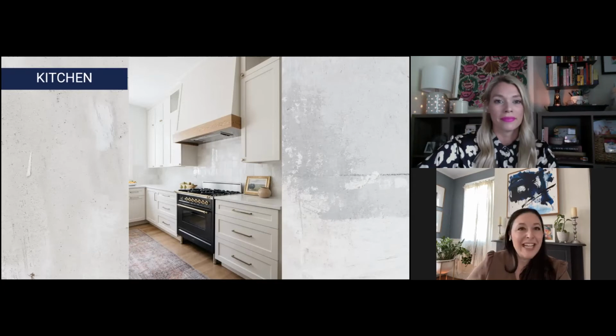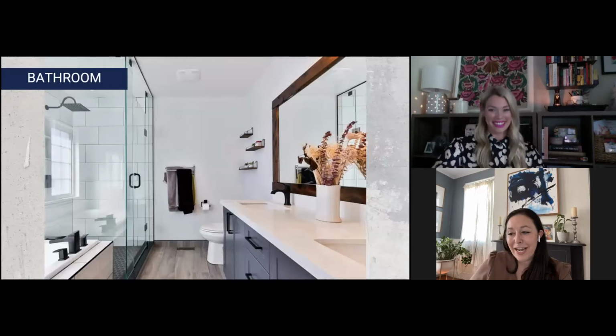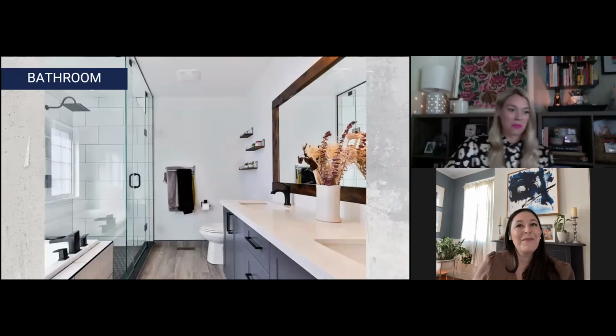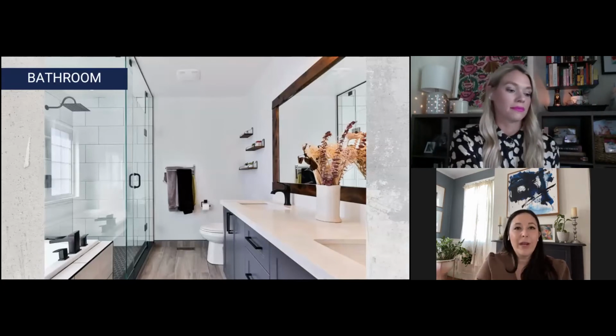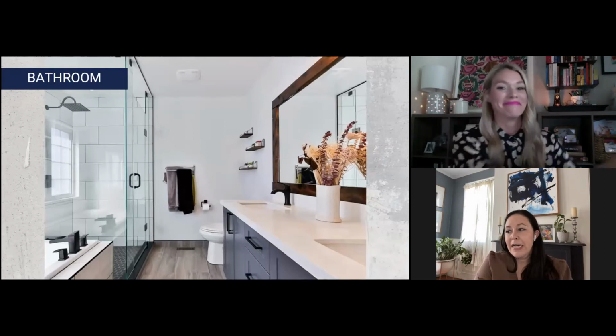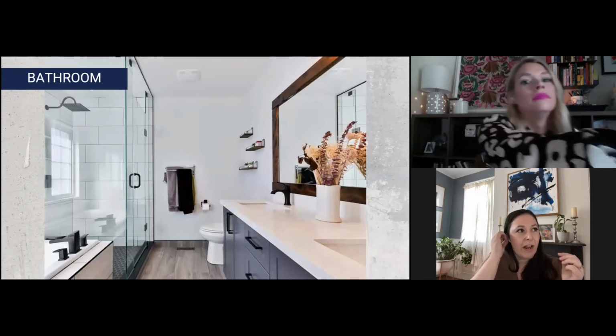Of course, second to kitchens are bathrooms. We see bathroom remodels all the time. And bathroom remodels can range in price so dramatically. I've seen people do projects that are $5,000 all the way up to $50,000. A mid-range bathroom remodel has about a 70% return on investment. So it's still a great option if you're considering to renovate.